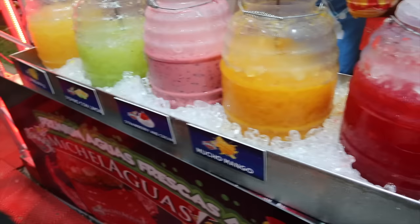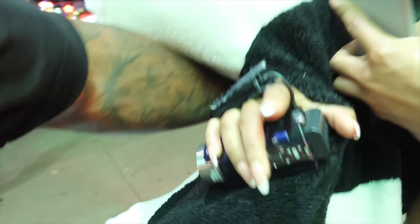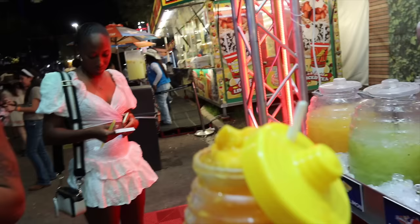I think it's the best flavor though. The strawberries and cream look good though, but I think mango is gonna be the best one. Hold this for me. Hold our second son, because our real son is at home. You know what I'm saying? It do look good. Thank you. Wait, y'all got like a straw? Oh, can I get a straw? I gotta get a straw. Yeah. Thank you.